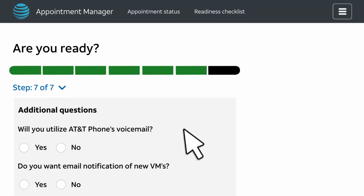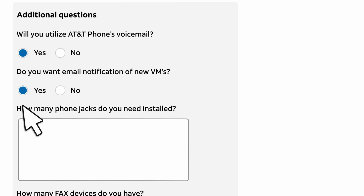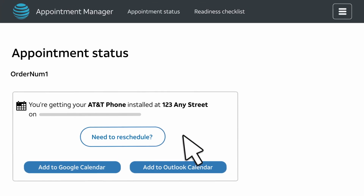Next, answer the remaining questions about your AT&T Phone for Business equipment and voicemail. And then click Finish. You'll see a confirmation message with your appointment date and location. To reschedule, click the Need to Reschedule button.